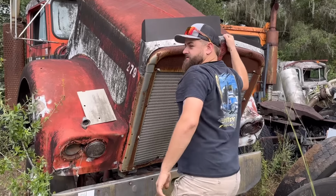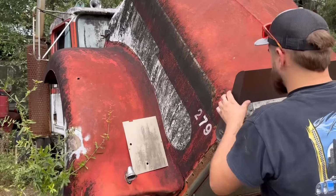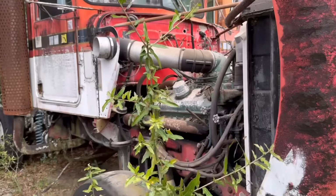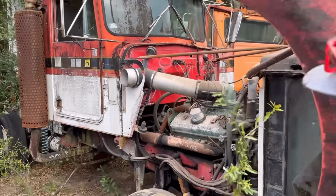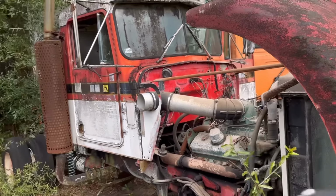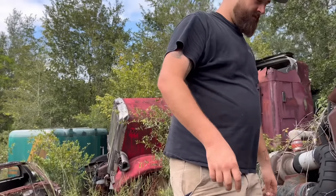What color is it? The pan? Detroit, baby. What color Detroit is it? Is it a Detroit? Yeah. Dude. We might have to come back out here and just do... Oh, shoot, yeah, dude. That's a V8.